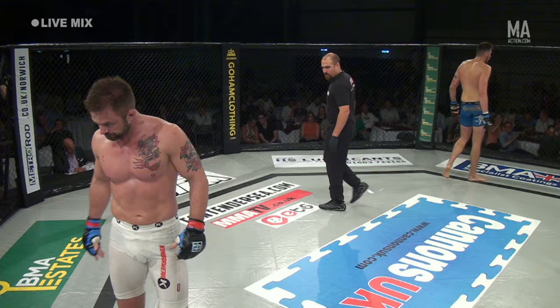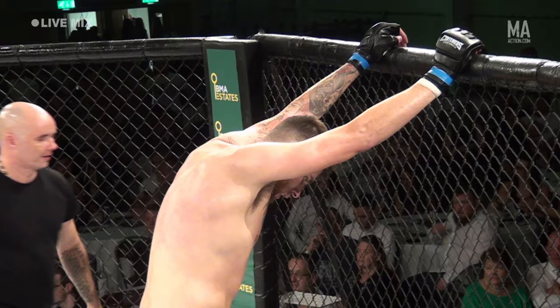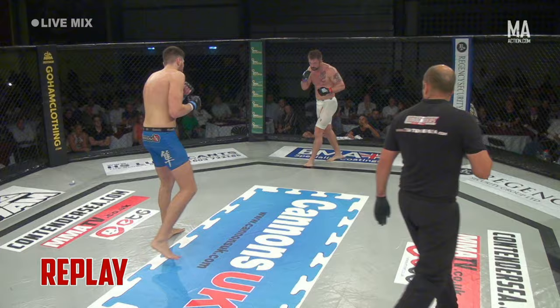Very difficult fight to score if it goes that far. Look for the replay here, some of the action. Overhand right and a miss from Lapsley.